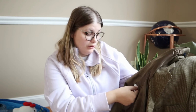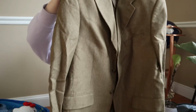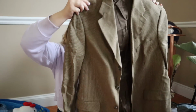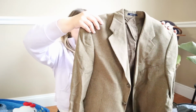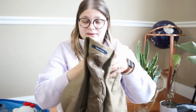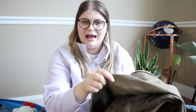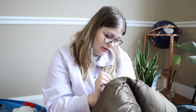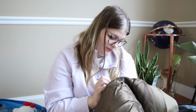This is a Polo University Club by Ralph Lauren blazer, like a jacket, suit jacket. It's got green and brown in here, but comes off as more of a tannish color with a little bit of yellow undertone. It's a really nice piece, and it has shoulder pads as well, but the coloring on this is really nice. The buttons are really good, and I have never found a Polo University Club piece. I do also have here that it was made in Canada. Shout out to my Canadian friends.